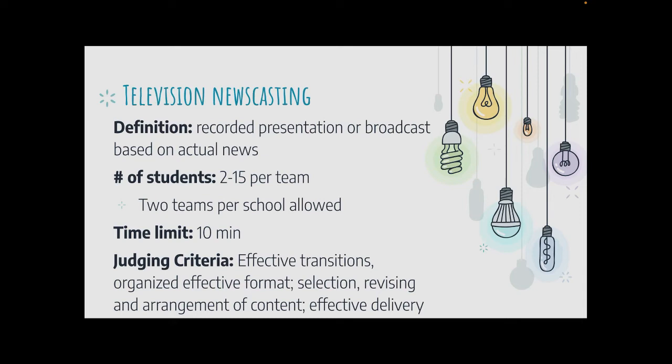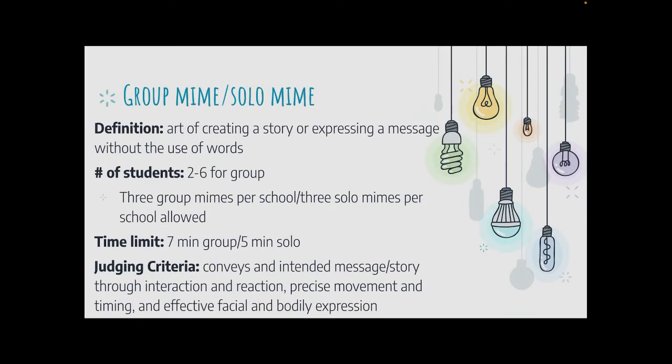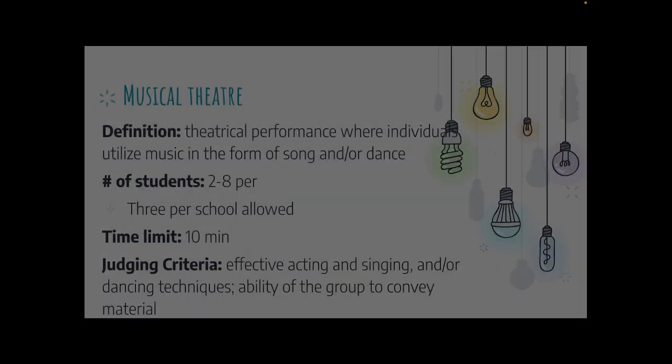So, up next, we have group and solo mime. Solo mime, Vince, why do we have solo mime in large group? Well, that's a long story, and I don't have time for it. But mime is all about not talking. This is for your kids that are expressive with face and body, and they need to tell a story without talking. Group mime, up to 7 minutes. Solo mime, 5 minutes.